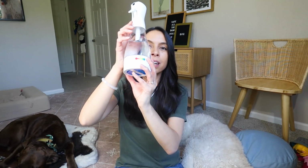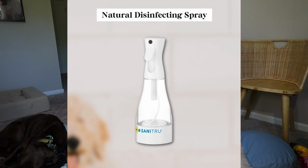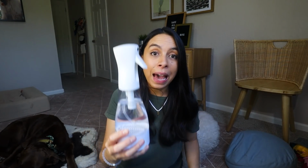And two, none other, and I'm sure you guys have seen this before because they're so popular, especially in the more holistic and natural world, and that is the Sani True disinfecting spray that is completely rid of any chemicals or toxins. All this uses is water, salt, and vinegar, all ingredients you have at home. So it literally costs pennies to refill and make at home. And you see it has a little charger here. It just uses electricity to convert those ingredients into a powerful and very effective cleaner.